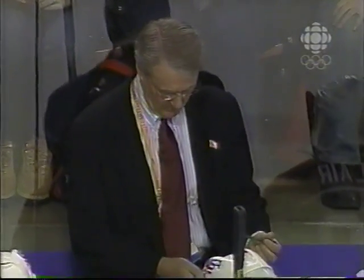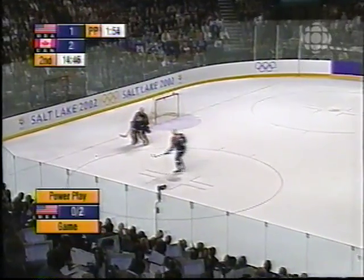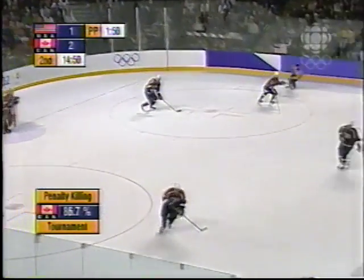Al MacInnes in there for interference at 14:40, and now Herb Brooks saw his charges kill off a two-man advantage a little while ago. Now he has his men on a power play to try and tie the game. Housley misses that. It's out and down the ice. 15 seconds short of the 15-minute mark of the second period. It's a one-goal game at this juncture.